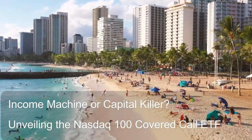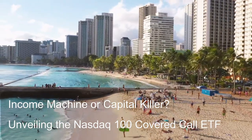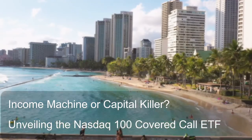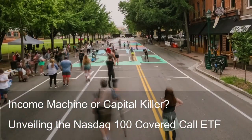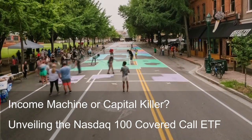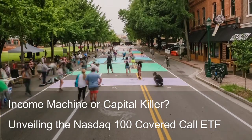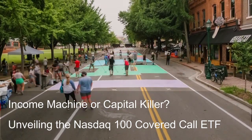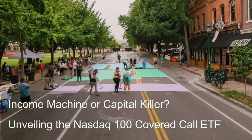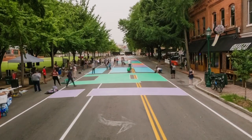Dynamic strike selection. QYLD primarily uses at-the-money (ATM) strike prices for its covered calls. However, they have the flexibility to adjust these strikes slightly based on several factors. 1. Market volatility. During high volatility periods, they might use slightly out-of-the-money (OTM) strikes to reduce early assignment risk, even if it means lower premium income.